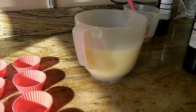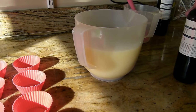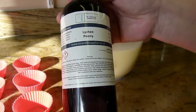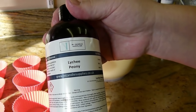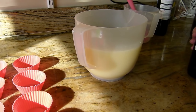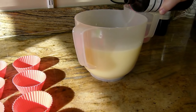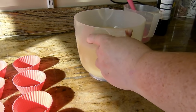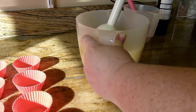I'm going to do half of these one fragrance and half of them another fragrance, and then the other cupcake I've already got is in another fragrance. The fragrance I'm using for the first half of this batch is Lychee and Peony from NI Candles. It is absolutely beautiful. I've got five fragrances from that company, and I love every single one of them. They're really gorgeous. Apparently they all come from Australia.